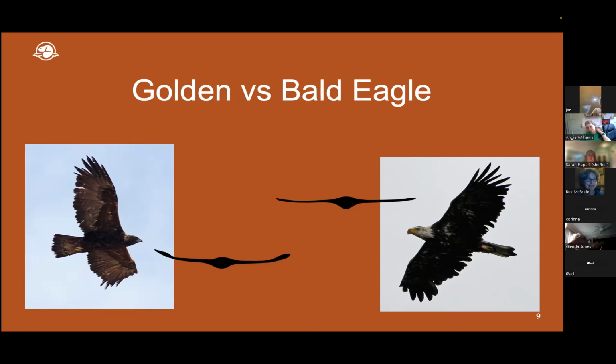And when you get the young birds, what you want to look for is the white on the body. If you think about a bald eagle, the white's just kind of all over the place. It's not organized. It's not symmetrical. It just looks like somebody went and whacked a bunch of white paint all over it. Whereas with a golden eagle, it'll have two white patches in the wings, similar to the patches that we saw on the rough-legged hawk, and it'll have a band of white across the tail. Looks very neat and organized.